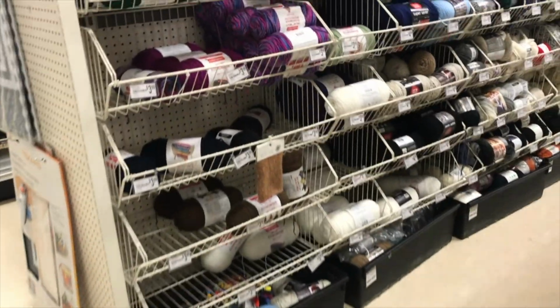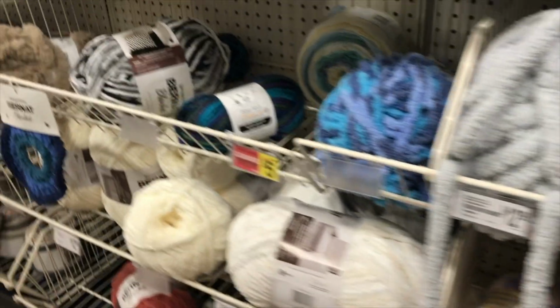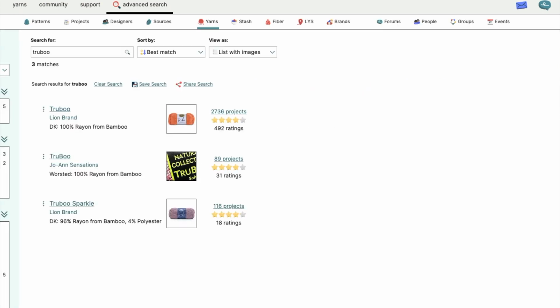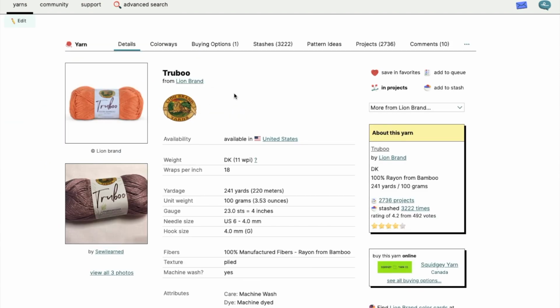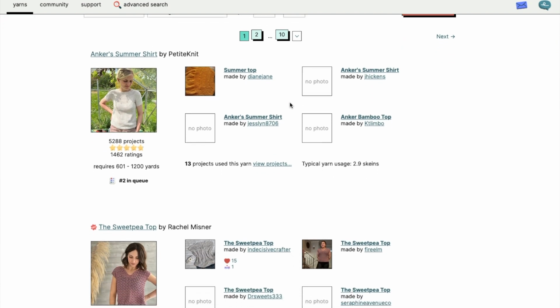So I hopped onto Michael's Wi-Fi because my internet service is not the greatest. T-Mobile over here, in my experience, has been kind of spotty. I found Ravelry's page on this yarn, and Ravelry has a feature when you're searching yarns. You can go to the yarn section, type in the yarn that you're interested in, and then there are projects that people have made with the yarn. But what I like to click is a tab that says pattern ideas, which shows recommended yarns that go with the pattern. And I actually found a Jessie May top that I really want to make.